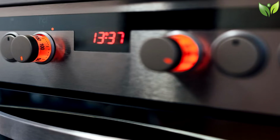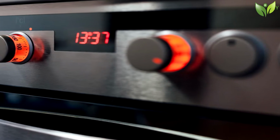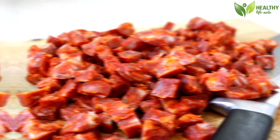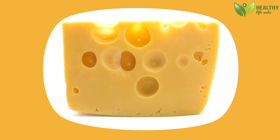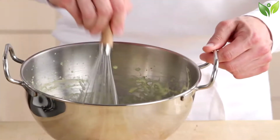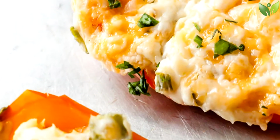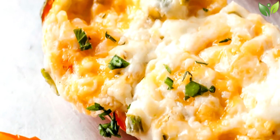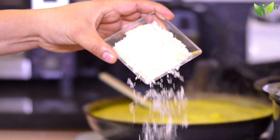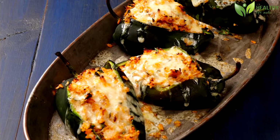Heat the oven to 400 degrees Fahrenheit or 200 degrees Celsius. Split the peppers lengthwise and remove the center. Finely chop the herbs and the chorizo. Add spices, cheese, oil, chopped chorizo and herbs. Mix until soft. Add the blend to the peppers and arrange in a greased baking pan. Sprinkle the cheese on top. Bake for 15 to 20 minutes, or until the cheese is melted and brown.